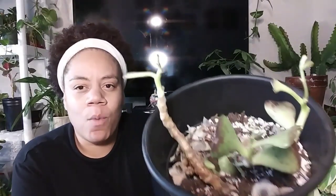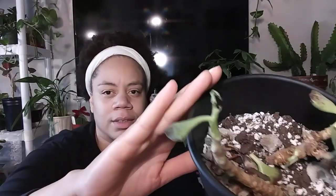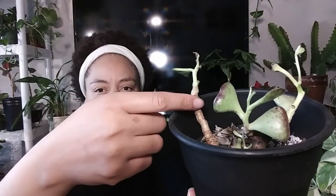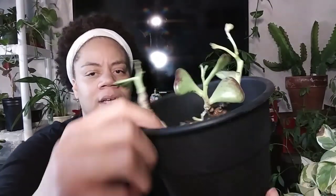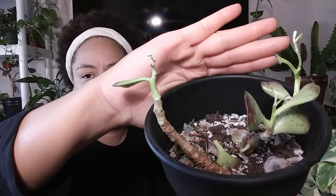But yeah, I wound up getting this, and the reason why it's so unique to me is because it's hearts. That's the only reason why I loved it, because it's hearts. Now mine's just like dying because I think I didn't water it enough. But she had a lot of babies. She had a lot of leaves on her. And then she's still growing some new things here. Look at that. But yeah, I love this succulent because of the heart-shaped leaves.